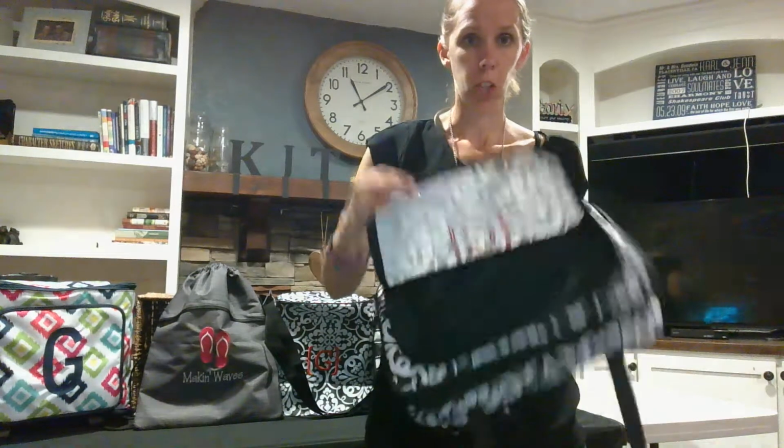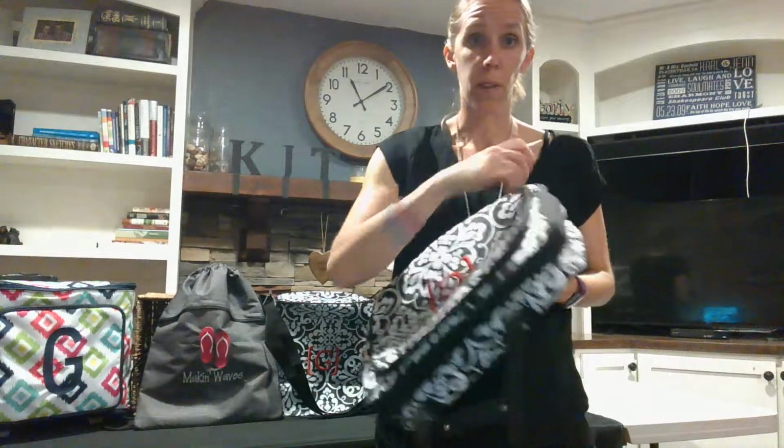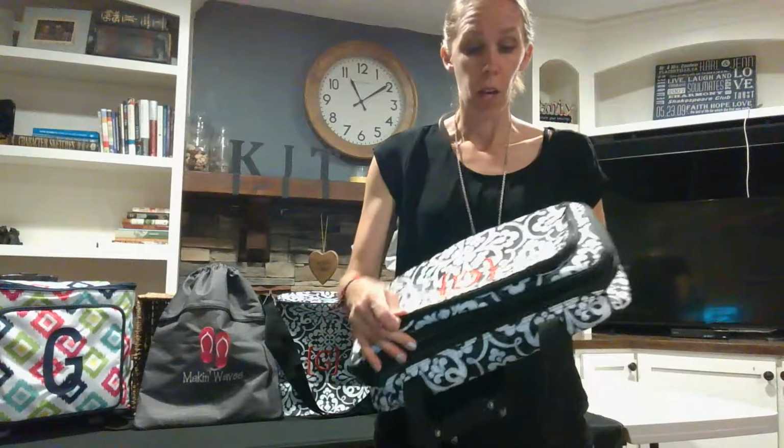You can have it down to just one, like it is right now, where you have the one pan in, and then you've got zipper storage on the top for you to put a utensil or whatever it is that you need to carry in there. You can also personalize this so if you take it to a potluck, it's going to come back to you.